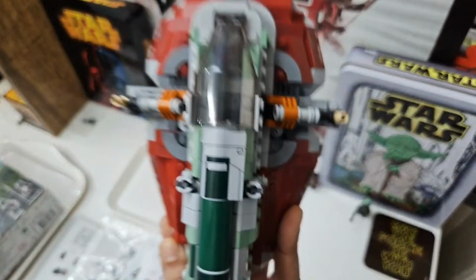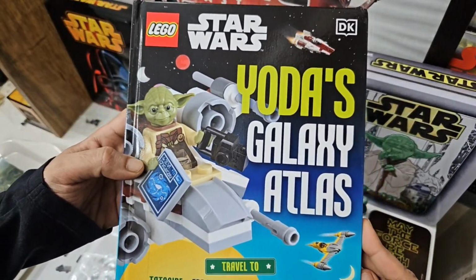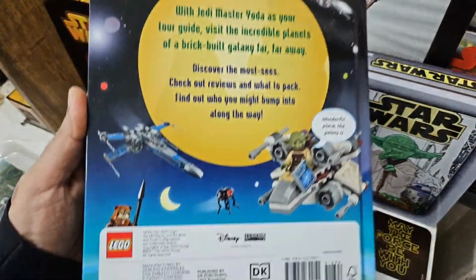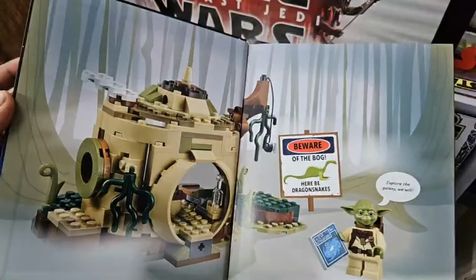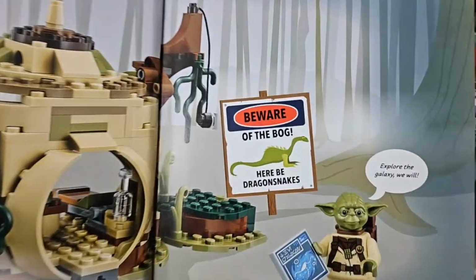Here is the Boba Fett Starship. Neo, I hope you saw this Yoda's Galaxy Atlas. This is a fun book to collect and read with all the artwork available inside, with descriptions shared for each of the planets. Star Wars. Look at the front page of the book itself. Beware of the bog. Here be dragon snakes. Explore the galaxy. We will.